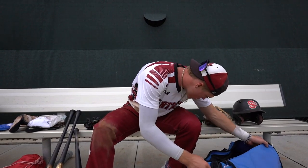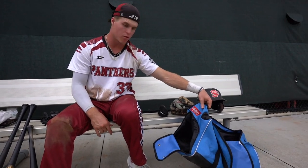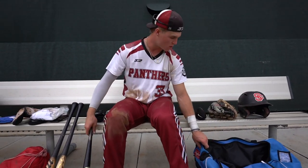Let's see, anything else in here? Nothing else in there. This is just like one of the Rawlings bags. It's not bad, I like it, holds a lot.